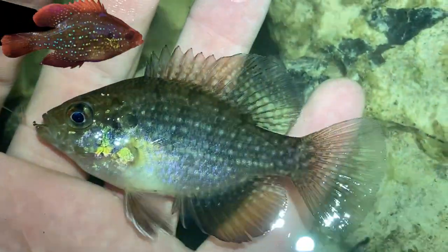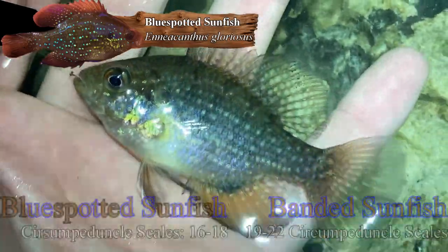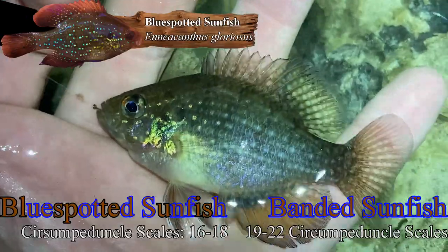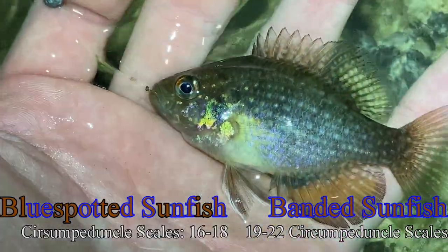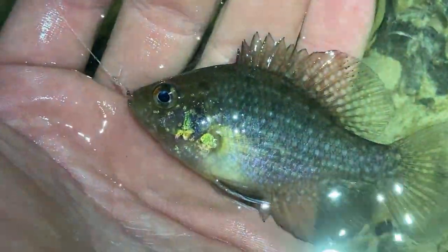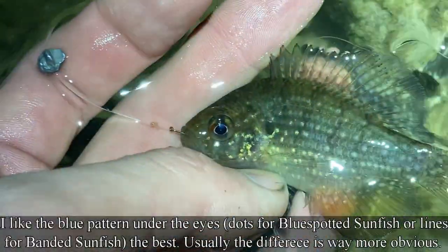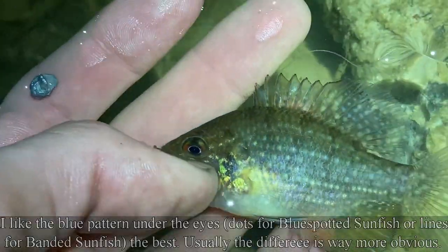All right, so I do declare that this is a blue-spotted sunfish. I counted about 16 to 17 circumpeduncal scales, which falls well out of the range of banded sunfish and well in the range of blue-spotted sunfish, the very bottom of the spectrum for blue-spotted, which is great. Just its colors are very, very faint. This one's honestly the most obvious blue spot I've caught yet out of here. You can see those spots on there pretty good, the spots underneath the eye instead of lines. Yeah, that's a blue spot.